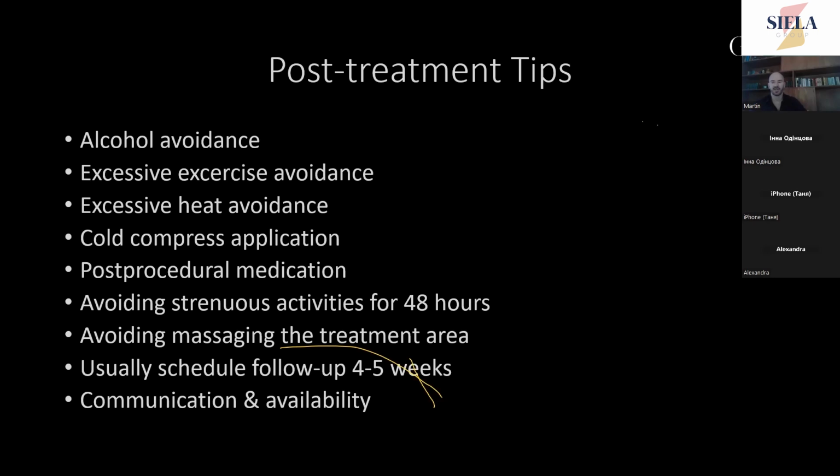Patients should be advised not to massage the treated area, as this can interfere with product distribution and cause uneven results. It's generally recommended to schedule a follow-up visit around 4 to 5 weeks after the procedure to assess results, monitor healing, and determine if any additional treatments are needed for optimal results.